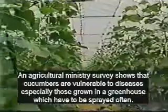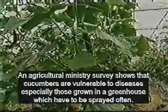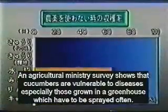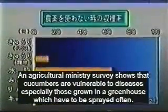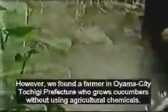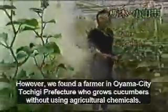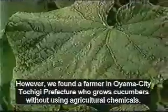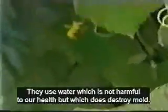Cucumbers are vulnerable to many diseases, and especially those grown in greenhouses must be sprayed often. Without spraying, only 10% of the cucumbers survive. However, we found a farmer named Toshigi who grows cucumbers without chemicals. They use water, which is not harmful to our health, but which does destroy mold.